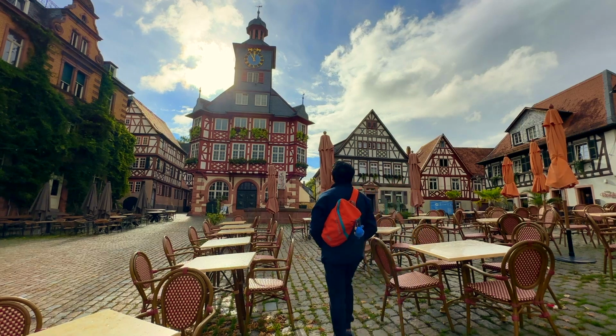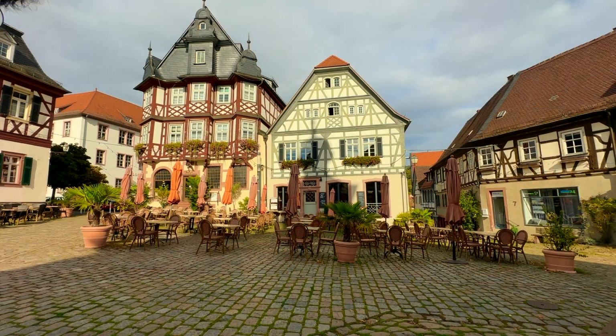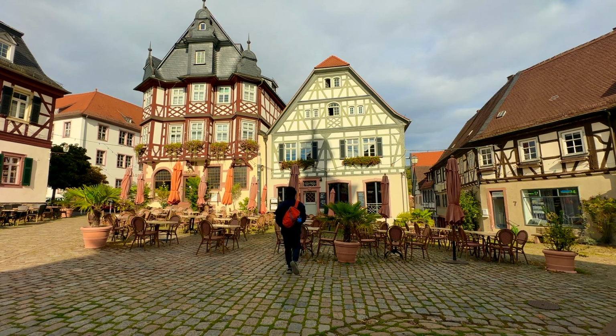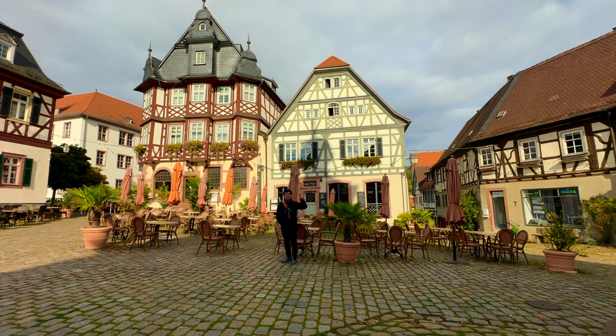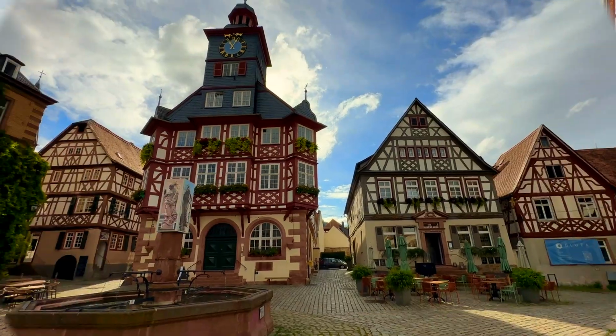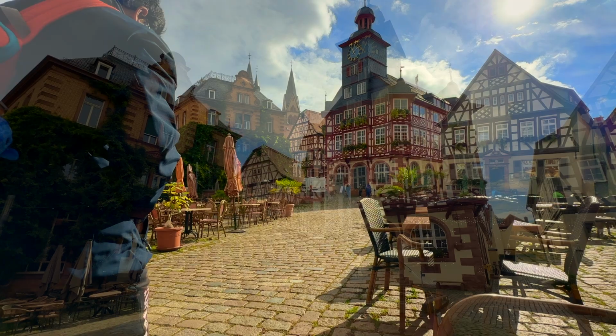As I stepped into Heppenheim's Marktplatz, it felt like I had gate-crashed a movie set. It was beautiful. It stands out with its unique features, such as the charming central Marienbrunnen. The place is a popular spot for locals to gather and chat. You will see plenty of tables and chairs waiting to be occupied. The ambience is totally pleasant and romantic, surrounded by picturesque half-timbered buildings.